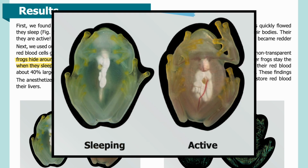Here in Figure 2, you can see flash photography of a glass frog showing the change in red blood cells when sleeping on the left and active on the right. The glass frog's red blood cells are much more visible when active. The sleeping glass frog has a more green hue, whereas the active glass frog is more reddish.